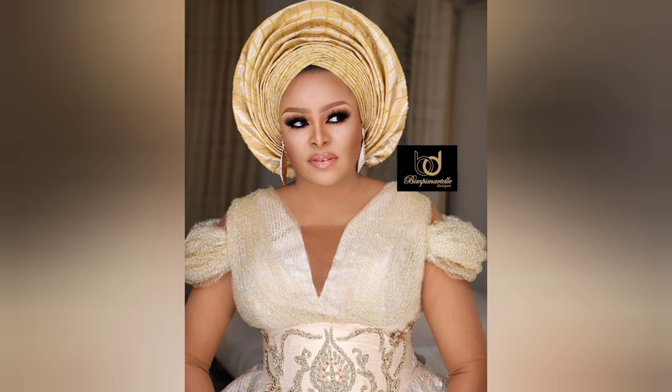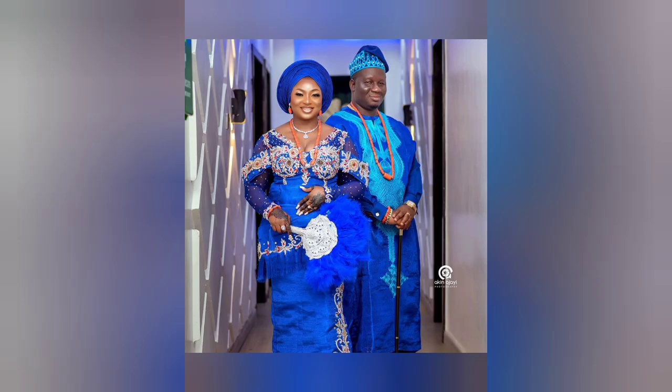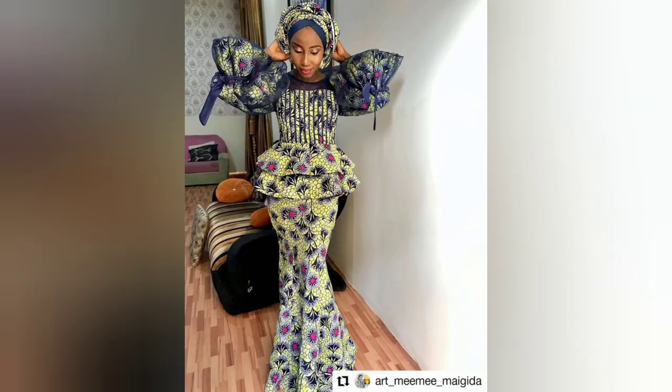The colors are so beautiful, and you can rock them to any kind of event, as long as it's an African event, it's good to go. Like, this particular one is perfect for your own wedding. If you're planning your wedding and you're looking for an Asoebi style, look at this, it is so beautiful, and the details are everything. I love the sleeve, the color is perfect, guys. Even the makeup, the jewelry she used is on point.